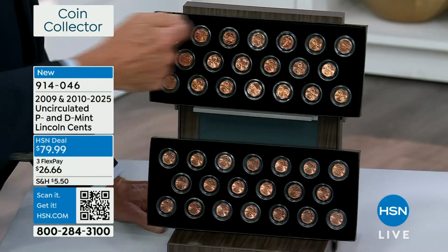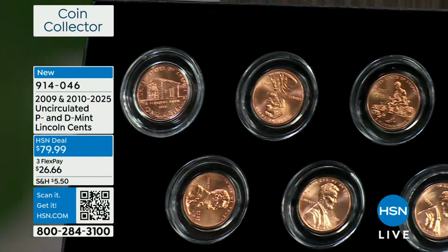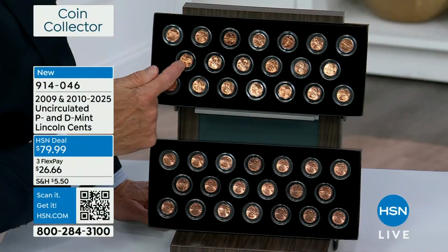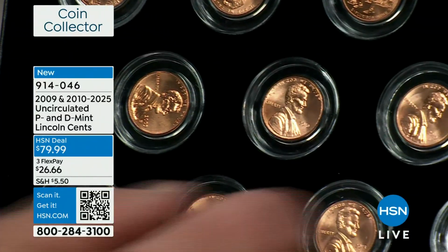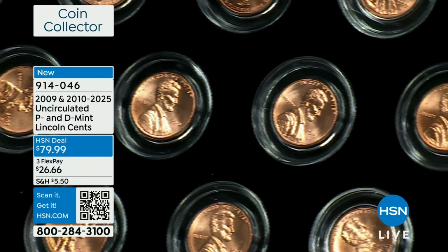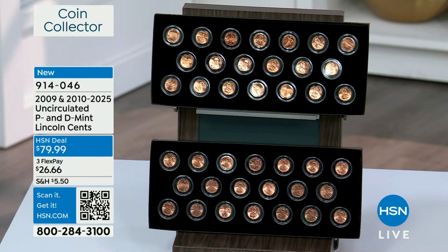So you got the transition coins from 2009. There's 8 of those coins because they did 4 different designs. Then they started in 2010, and you get the Philadelphia Mint and Denver Mint, 10, 11, 12, 13, 14, 15, all the way through 2025, the last of the Lincoln cents. That's the last design, the Shield cents, that they're going to make. The boxes are about $5. You got $35, $30 before you even get to the coins.